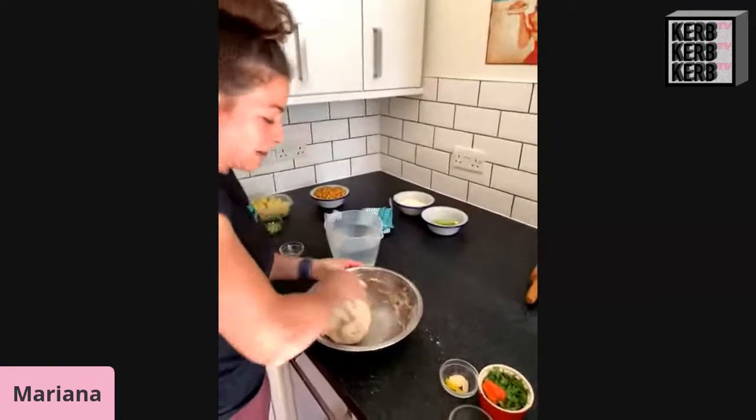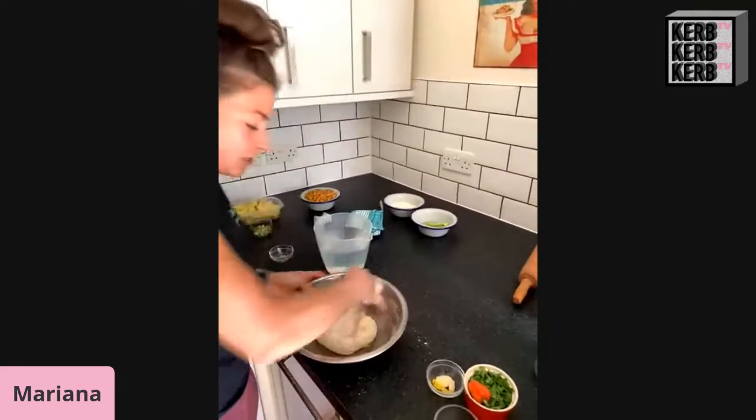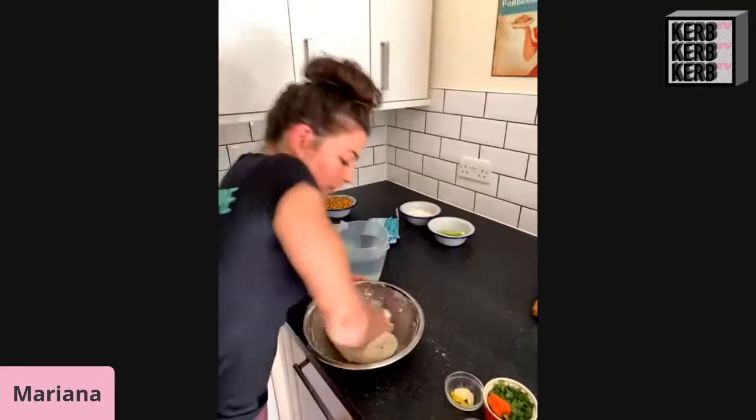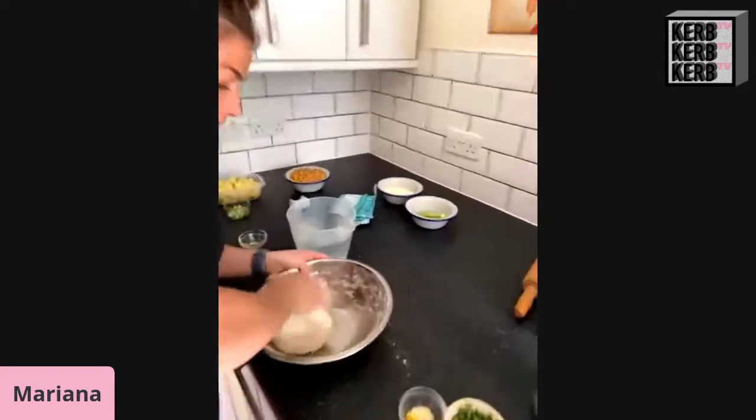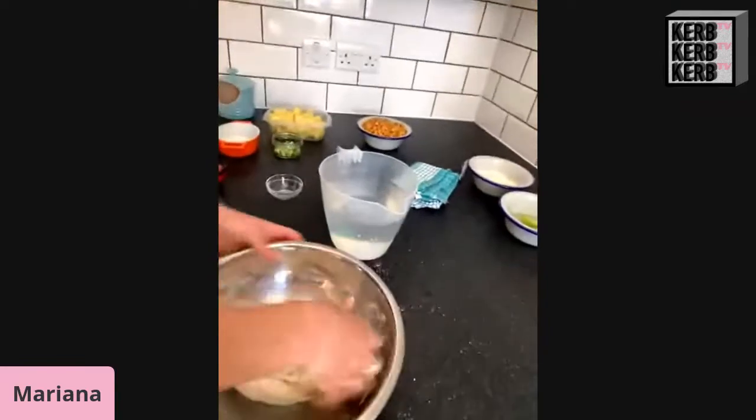So if there's one thing that I hate, it's cleaning up dough from the counter. So since it's only a little piece of dough, we're going to just keep it in here. You don't need to over-knead this. You just want to bring it together and get into a nice, soft, smooth dough.